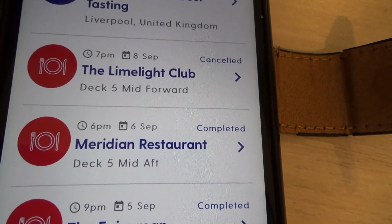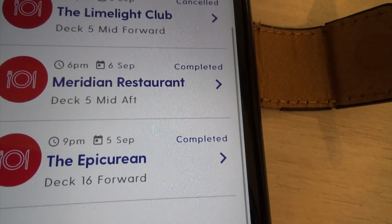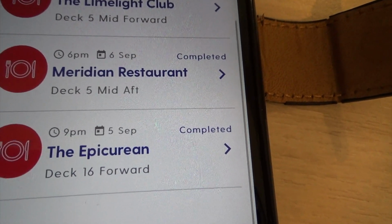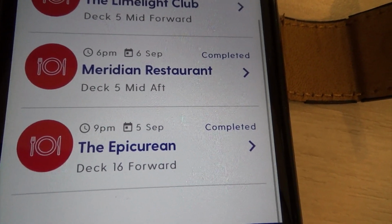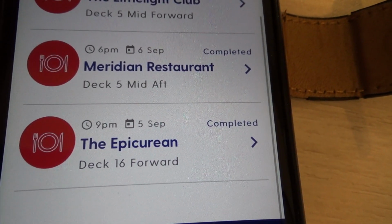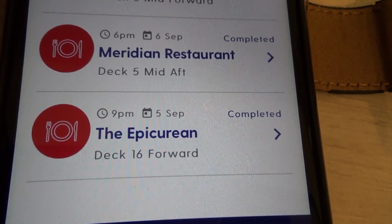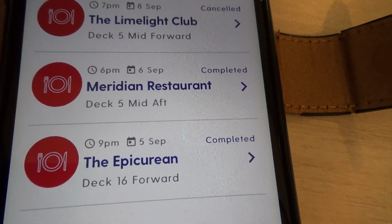We booked the Meridian last night. That says completed. So it shows you what you've booked, what you've booked previously, and what's been completed. And we went in the Epicurean, which is one of the select restaurants. We booked it the first night because they had this half-price offer on, and we were lucky enough to get it for half price. It's worth going in these select restaurants if you want to. This Epicurean is fine dining. It's really, really nice. So you can check on all the things you've booked.